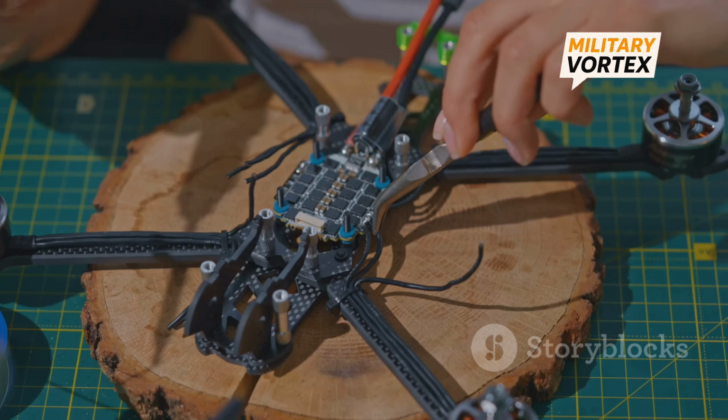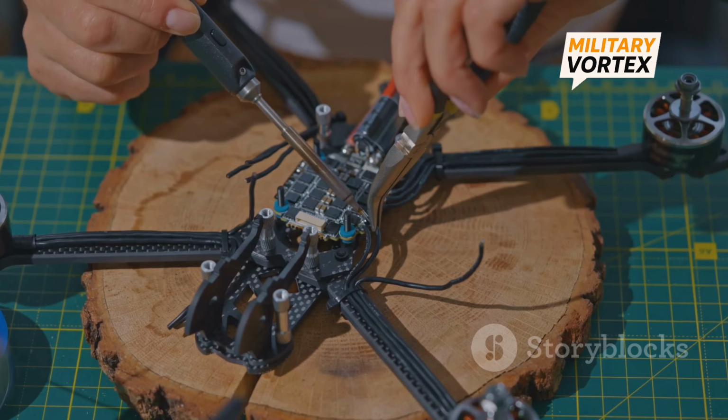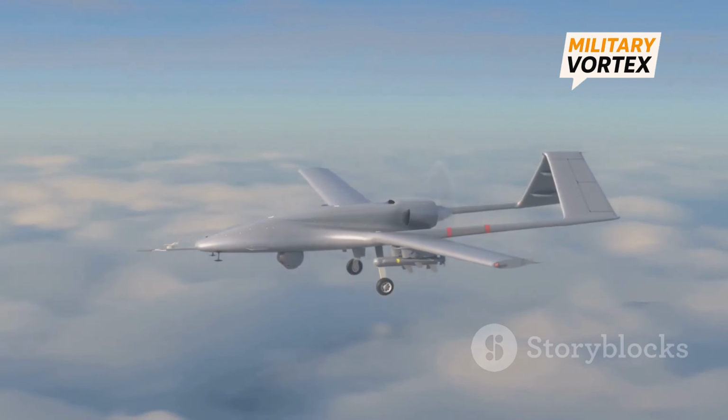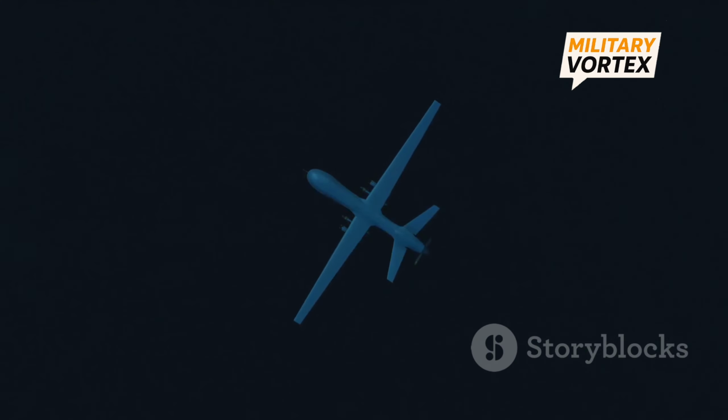The Shaheed 136 was developed by Iran's Shaheed Aviation Industries. This entity is central to Iran's burgeoning drone development program. The drone has seen operational use in several conflict zones. Its presence and impact have been increasingly documented.